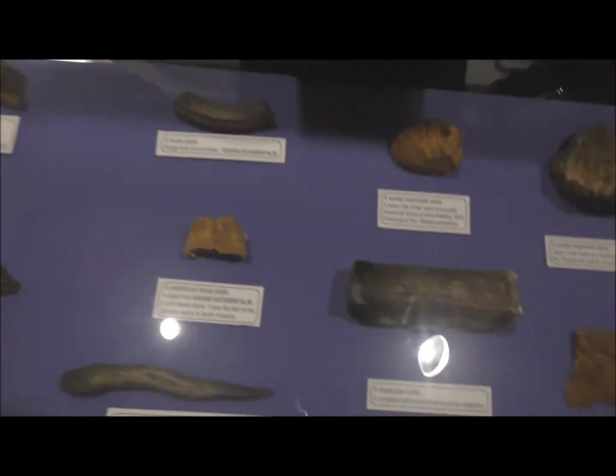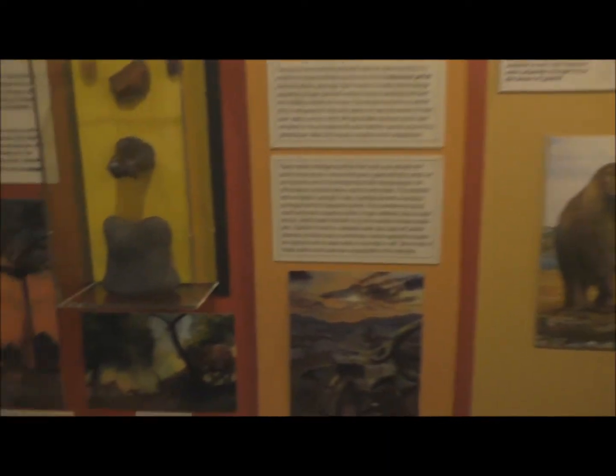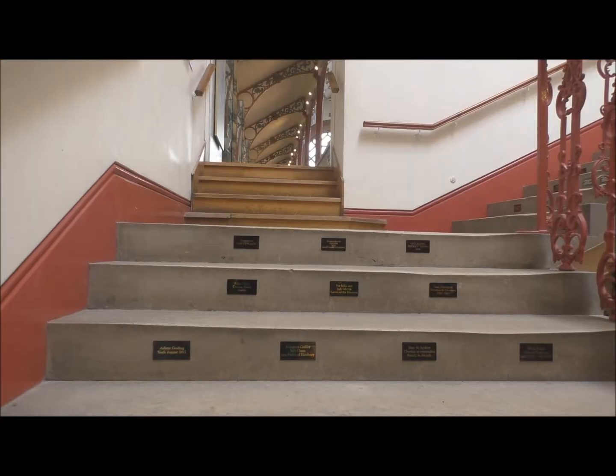From the rich grasslands now controlled by the brothers. Right, so that's the museum. On the edges of his own territory.